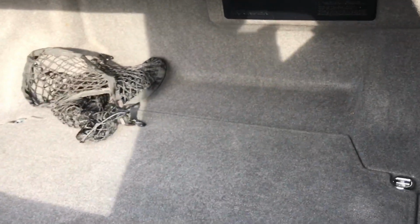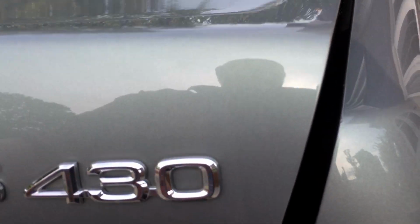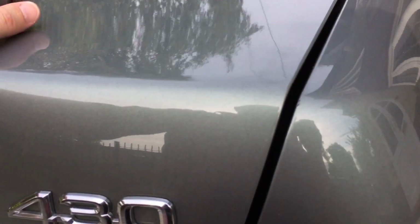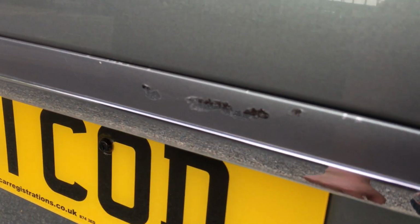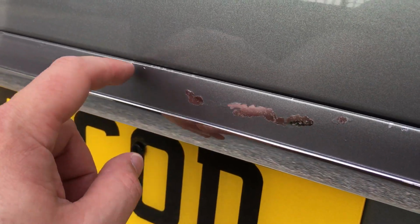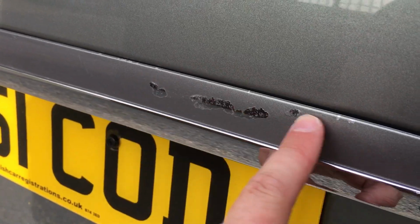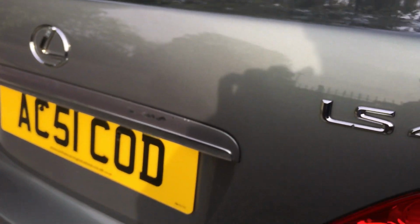The boot has this electronic system on it where it just clicks back into place. Watch. There you go. Don't know if you could hear that, but it automatically pulls the boot back into place. The only issue on the boot is this, where the paint's sort of peeled away, which you get on Lexuses. I don't know why, but any piece of classic trim, paint seems to come away easily, which is very annoying, but that's the only real issue there.